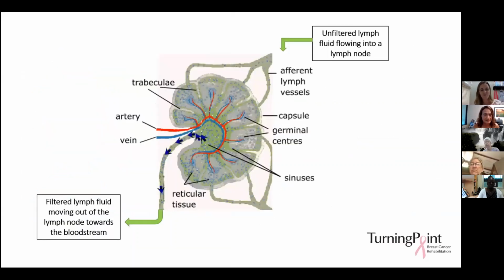All right, so this picture is breaking it down even further. This is looking at a single lymph node. You can see up there at the top right corner, unfiltered lymphatic fluid is going to be entering that lymph node, getting cleaned up, and then it'll exit that lymph node and ultimately rejoin your circulatory system as filtered and cleaned up lymph fluid. So it's filtering out that bacteria, that debris, that unwanted excess material.